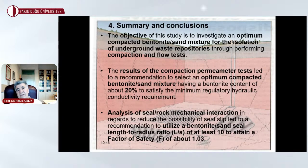The objective of this study is to investigate an optimum compacted bentonite sand mixture for the isolation of underground waste repositories through performing compaction and flow tests. The results of the compaction and permeability tests led to a recommendation to select an optimum compacted bentonite sand mixture having a bentonite content of about 20% to satisfy the minimum regulatory hydraulic conductivity requirement.